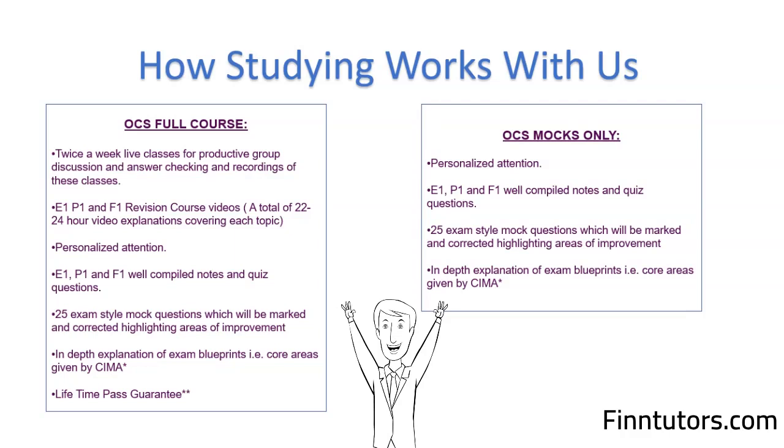The full course gives you access to live weekly lessons twice a week, which are essentially created for discussions, for answer checking, and definitely to give you an approach of what is good and what answers are doing well. It's like a master class where we run you through the answer checkings and answer any doubts that you have. So these are twice a week. We support you as much as we can, and live discussions obviously help you clear your doubts.